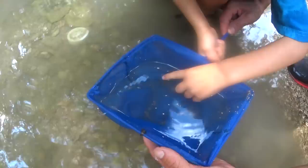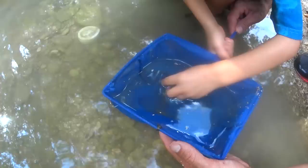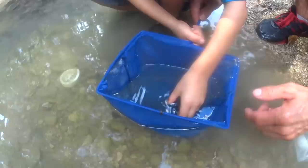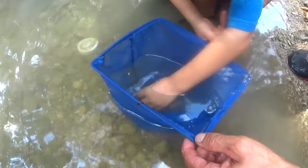Look at that. Bill, can I hold them? Okay, see that? Isn't that interesting? Look at them. Now, you don't want to touch them too much because they have special slime on their body, kids. And whenever you remove that slime, they get exposed to the dangerous elements that are in the water. That's how they protect themselves, just like you have your skin that protects you. Isn't that cool?